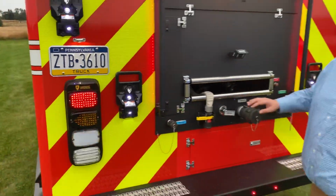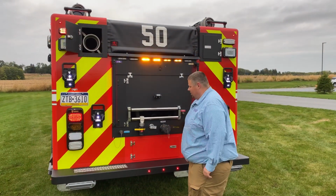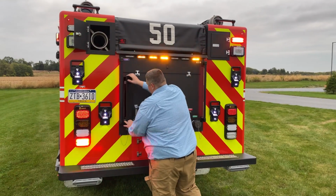This vehicle has a hose reel, but this customer wanted to have soft hose on, and they're actually going to roll in what they want to use, and then when they have to use the hose, they'll just pull out what they need and then connect it to their trash line fill here.